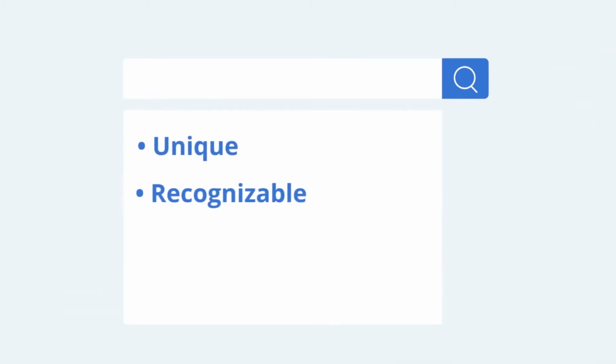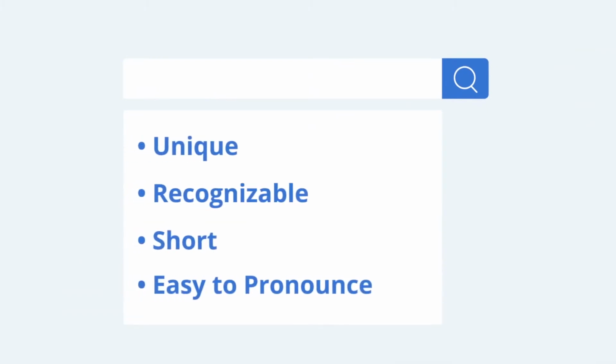Your domain name is your site's online address and how people find you. Choose one that is unique and recognizable, short and easy to pronounce. You'll need to pick an extension too. There's .com, .net, .org, and more.